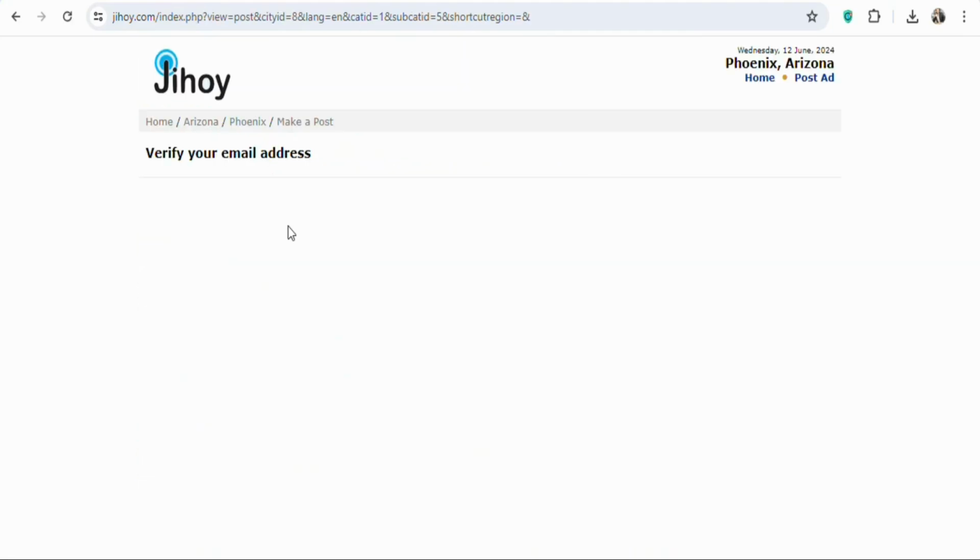Once you click on post ad, you're going to see a page like this. You can see verify your email address. So you have to open your email inbox so that you can verify your email address. Once you verify it, your ad is going to be live on this website and you are going to be getting free traffic to your affiliate link.